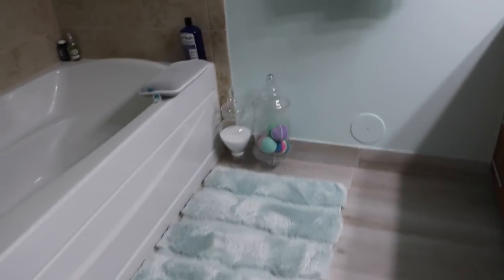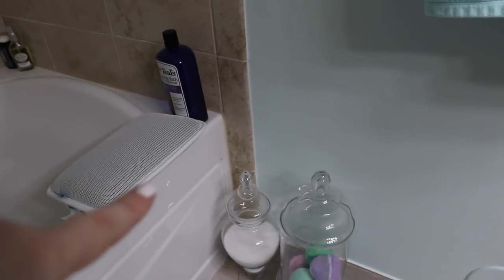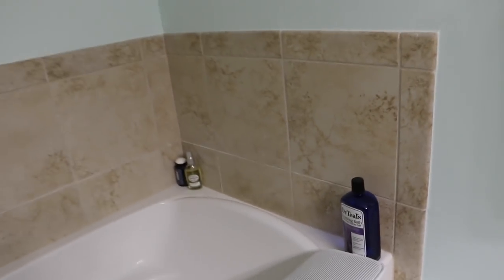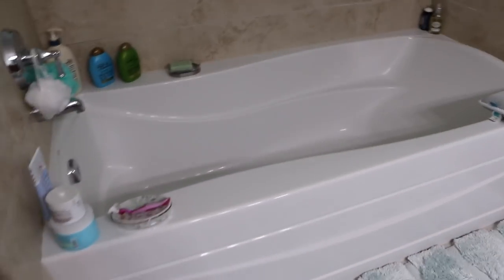So over here in the little corner, I got some of those jars where you can put the bath bombs, and that one on the floor on the left has bath salts. I have a little pillow and it has suction cups on the back, but it just never sticks. It only sticks when the tub is a little bit wet, so I just leave it there and then I bust it out when I'm gonna lay down and take a bath. This bathtub is a lot bigger though. It's a lot bigger than my old bathtub, but I just really miss the old one more.